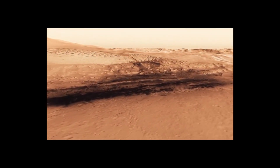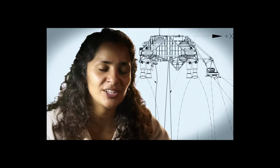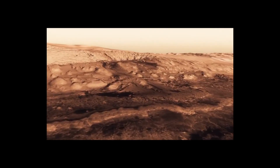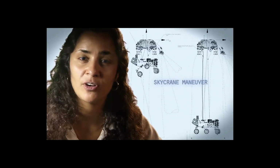We can't get those rocket engines too close to the ground, because if we were to descend propulsively with our engines all the way to the ground, we would essentially create this massive dust cloud. That dust cloud could then land on the rover. It could damage mechanisms and it could damage instruments. So the way we solve that problem is by using the sky crane maneuver.